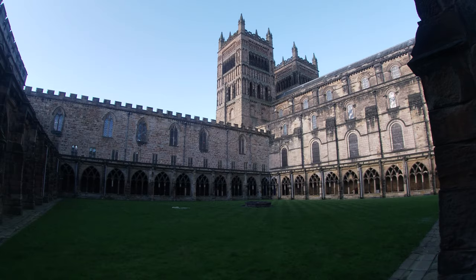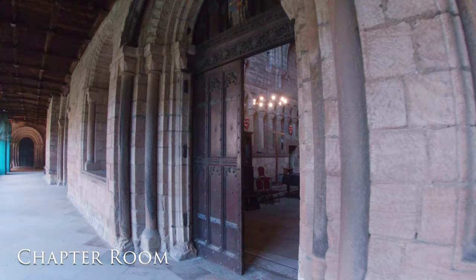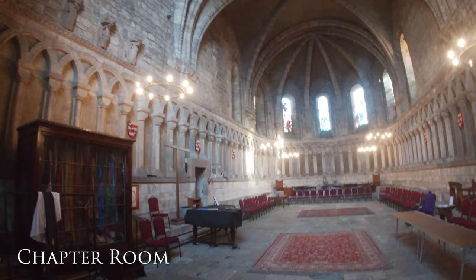This is the chapter room. Now, this chapter room has been built and modified and then rebuilt as it previously was. I can't remember the dates, but I was told that around the central part of the walls there was actually another floor built there. So this was actually on two floors.